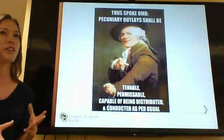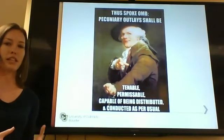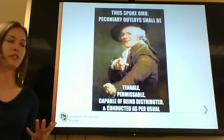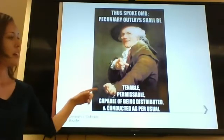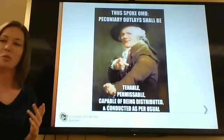And the nice thing about cost principles is that the basics haven't changed. They still need to be allowable, allocable, reasonable, and consistent.